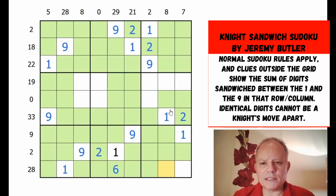Don't know whether these 8s and 7s go down or up. Right. Okay, 8 can't be a 3-cell sandwich because that would have to include a 1. So this must be the 1. That gives us the 9. It's a 0. There's the 1. That's green. That's green. Oh, that was green. I should have done the whole of the rest of column 7.